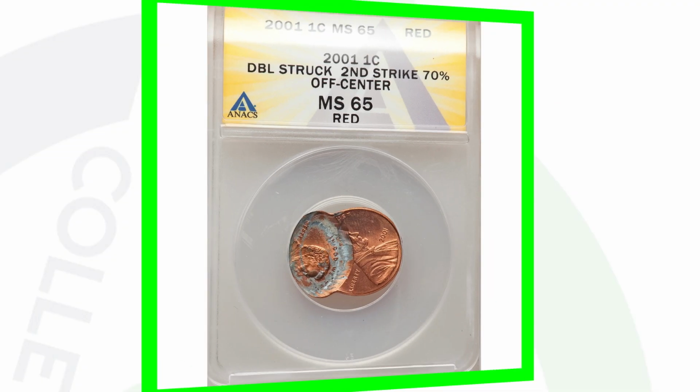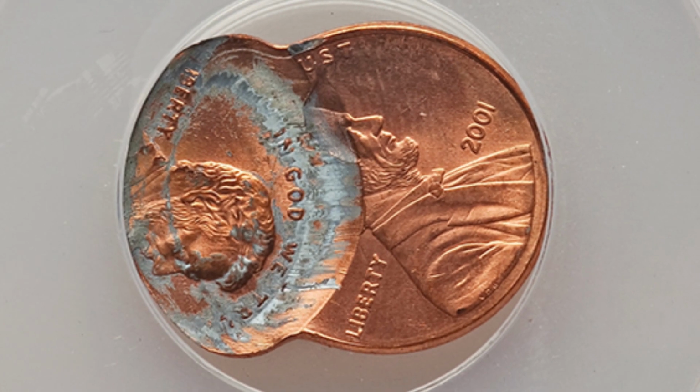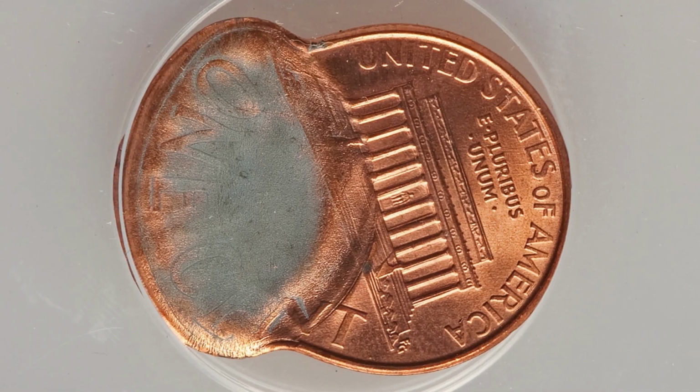Here's another Lincoln cent graded by Annex at a mint state 65, 2001 penny that has been double struck, with that second strike being 70% off center, and this penny sold for around $90 US.